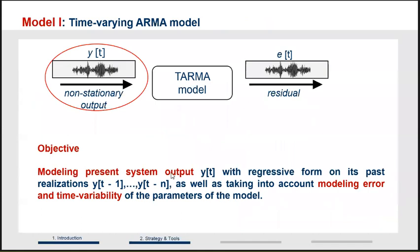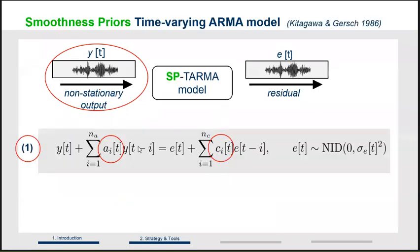It gives, let's say, a modeling of a non-stationary output with a regressive form on its past realizations. And of course, the most important aspect here is that the unknown parameters of the model are described as functions of time. So basically, this is how we introduce the time variability. Then, of course, we have the unmodeled part of the signal, or basically the innovations or the residual, which is a normally identically distributed time history signal, with zero mean and time-varying variance.